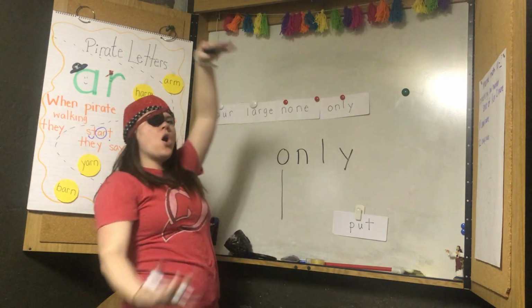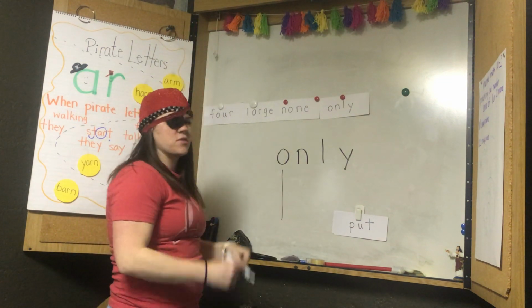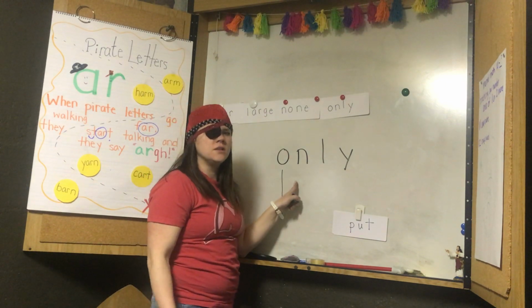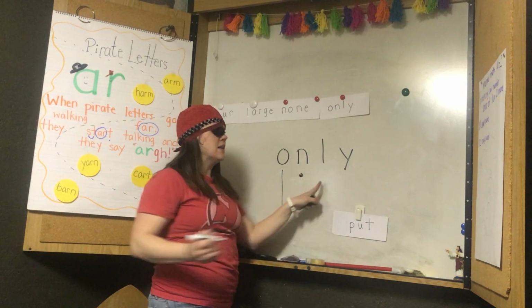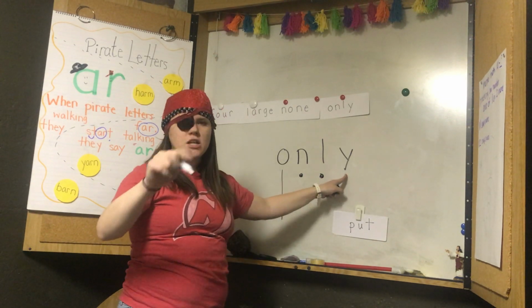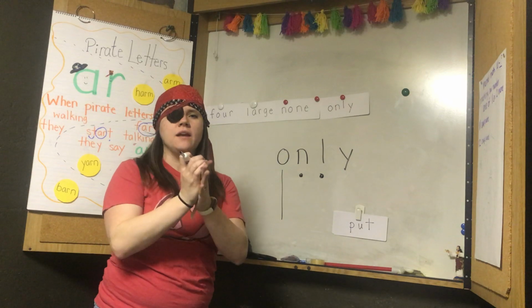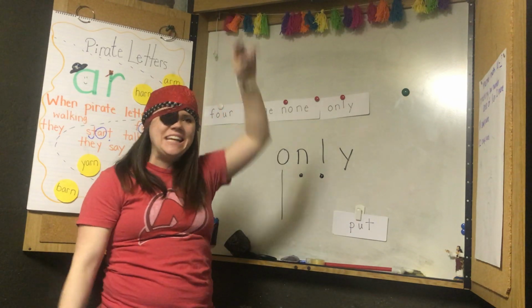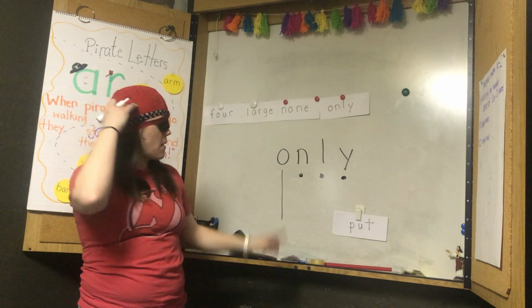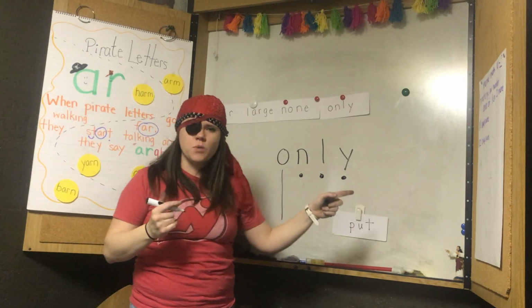I want to try and remember that O is making that long vowel sound. Remember, sometimes O says its name, "oh," all by himself. N is making its regular sound. L is making its regular sound. And Y at the end of two-syllable words, like only, says the E sound. We just learned that last week. We do have to remember it, but we can read this word.